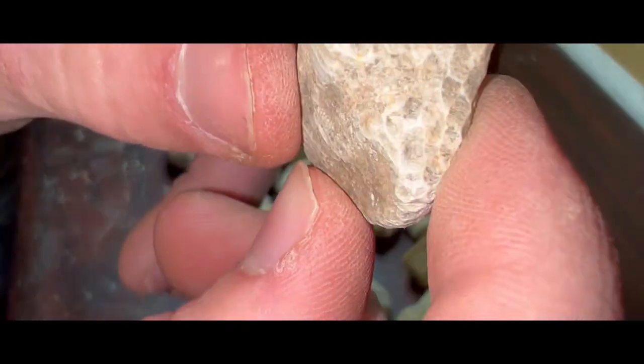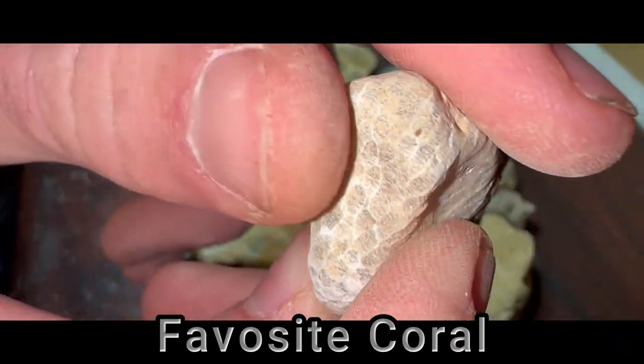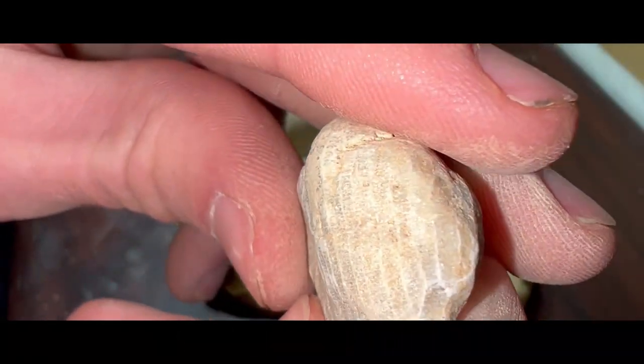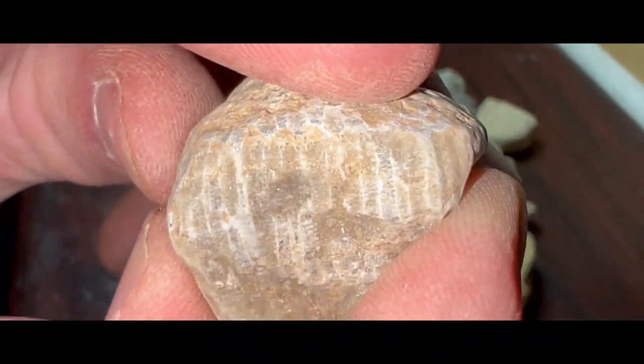Up next, we have this really cool favosite coral. This was the first fossil I found there that day. And usually when you find one of these, you know it's gonna be a decent day. And it definitely was.